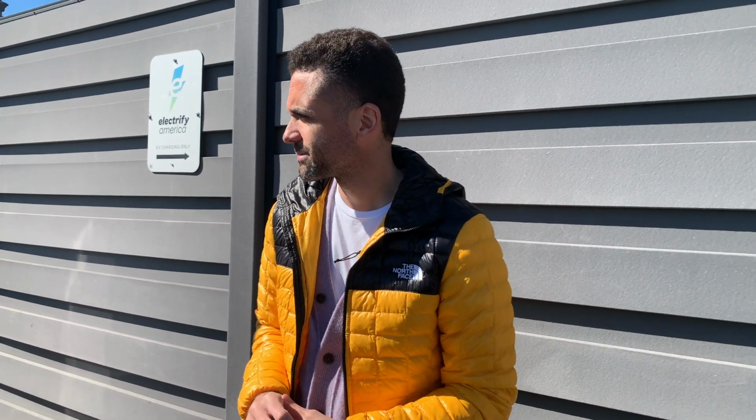The 800 volt system on the Kia EV6 is obviously one of the best on the market at the moment, and so one of the positives or one of the best things about this particular model and the Kia and Hyundai electric cars in general is the 800 volt charging system. So they get you in and get you out really quickly. Do you like it so far?